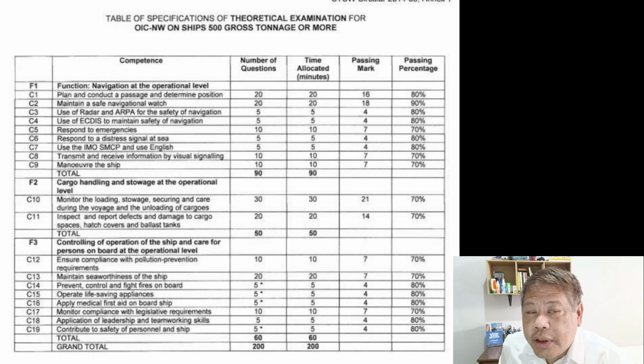So if you will notice, these things are a crossover of operational management. But this operational is more of the theoretical aspect, which you have taken during your initial studies back at the institution. And some safety features such as the response to emergency, response to distress signals at sea, the use of IMO SMCP, and the use of English. This is maritime communications. Okay.